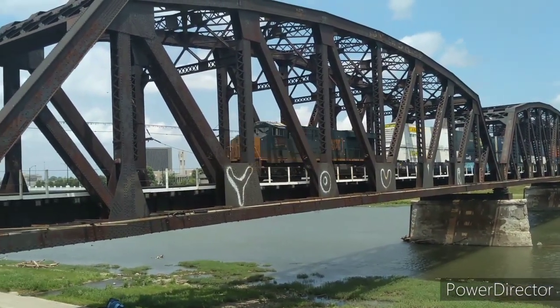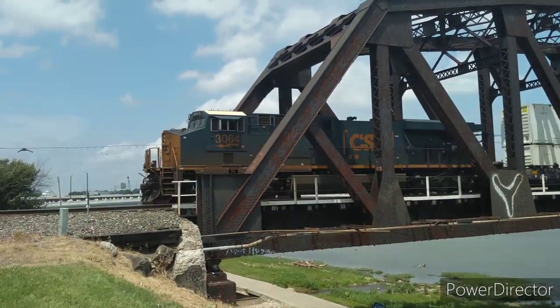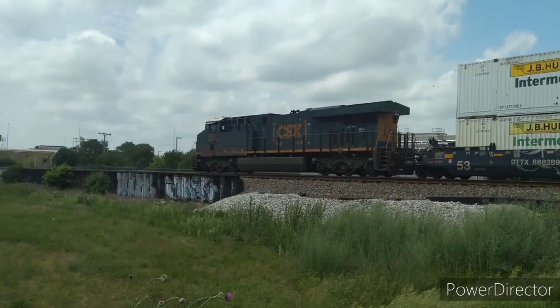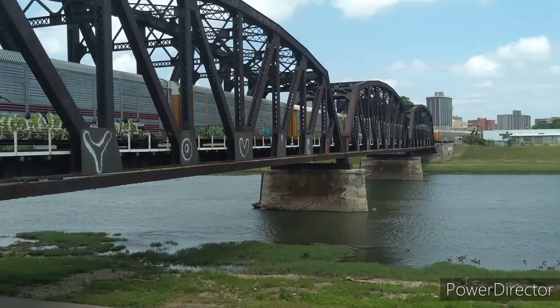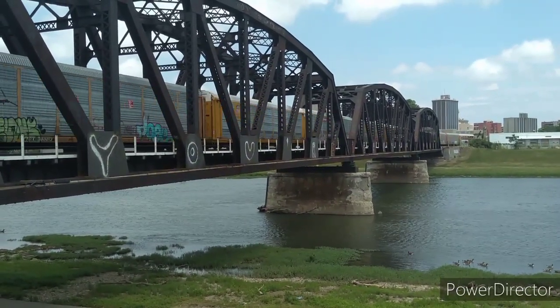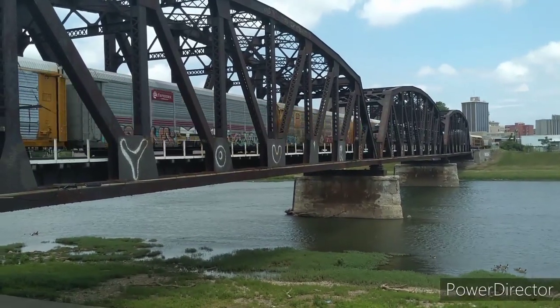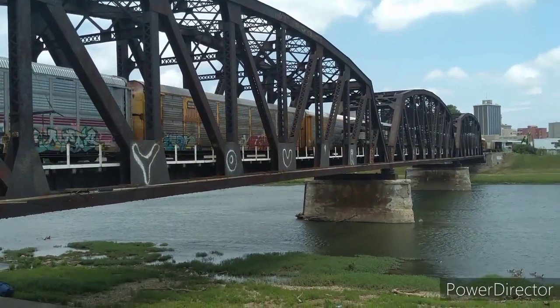That same week in June, we'd be down by the bridge to catch a CSX intermodal train. Little did we know, we'd have a train race on our hands, as a Norfolk Southern train appears on the other track, trying to overtake the CSX train.